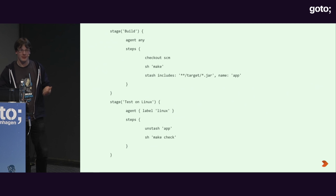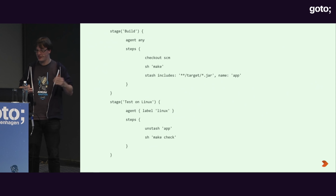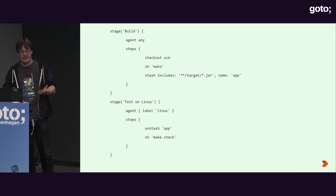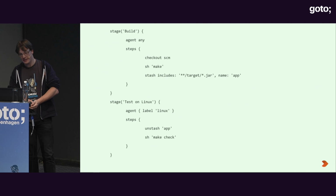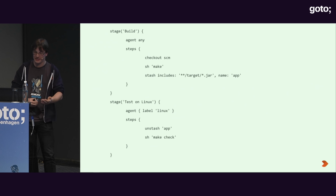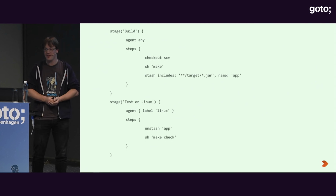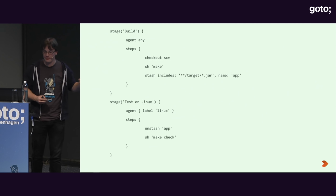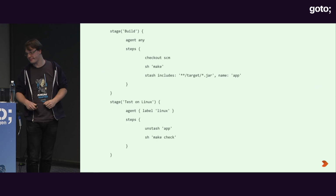And a nice example for this would be, we have a build process that ends up with a jar for Windows and a jar for Linux. We run that on any agent that can compile Java, fine. But then we're going to test it. That's going to be the next stage. Then we're going to run on a machine that has Linux, the agent label Linux. And then we unstash those jars. And then we run our check. And we can repeat this last step for different operating systems where needed.